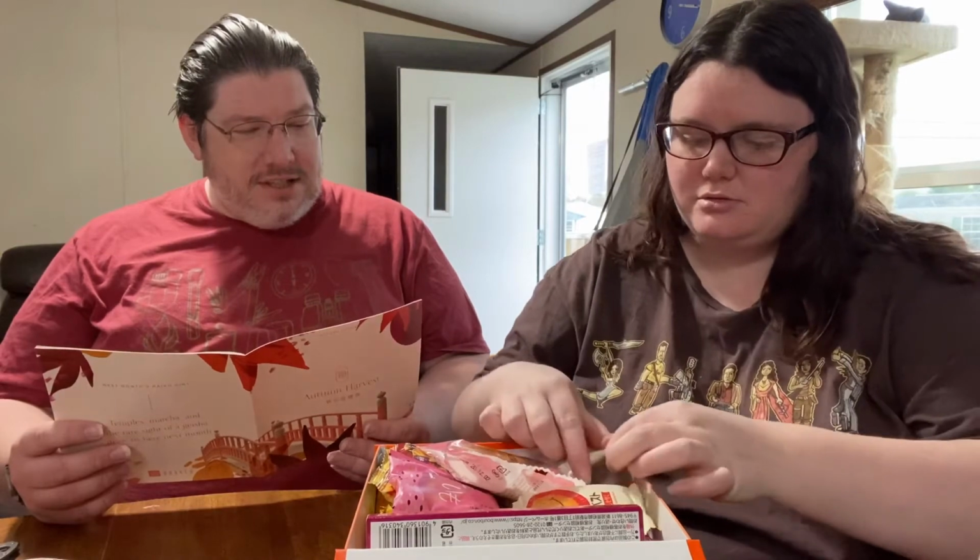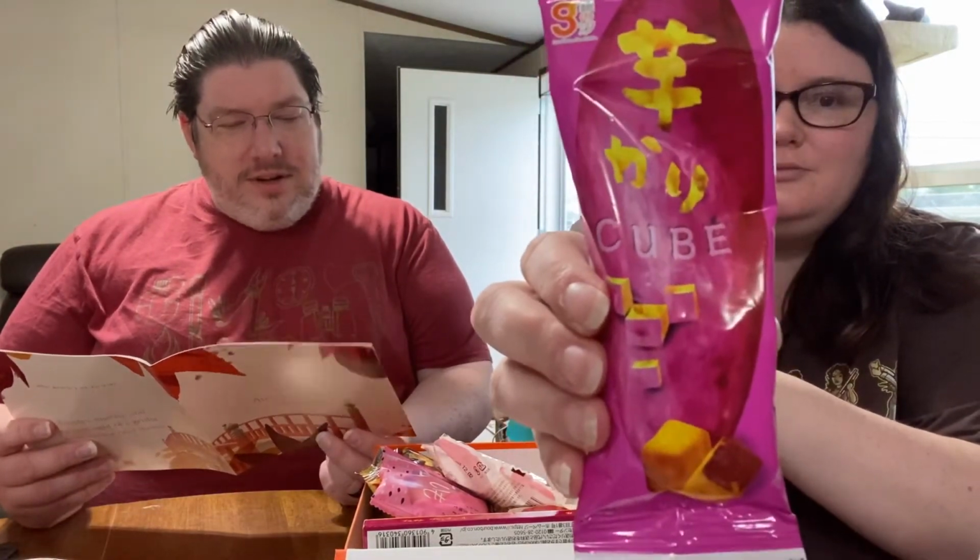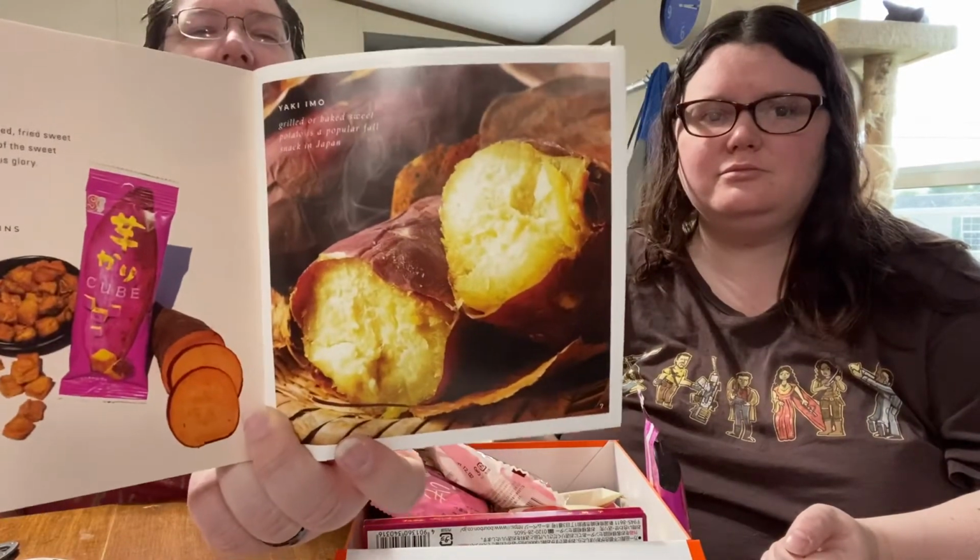Emo Curry Cube. This crunchy snack is essentially a cube of fried sweet potato. It really lets the natural flavor of the sweet potato shine in all of its sweet, delicious glory. You found it? Yep. It gives an extra note here. Yaki Emo, grilled or baked sweet potato, is a popular fall snack in Japan. It almost looks like bread in that picture.